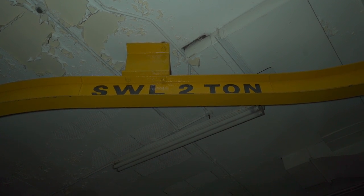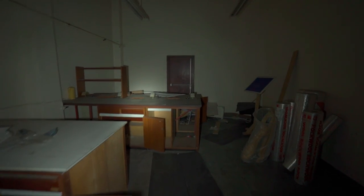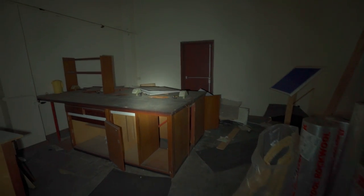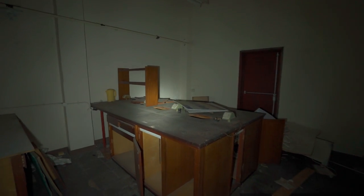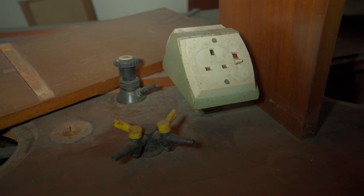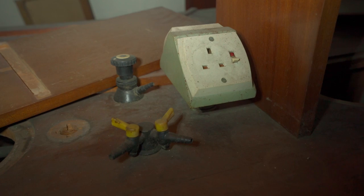Infrared ultraviolet apparently in here. Looks quite stripped, but I wouldn't say trashed. Looked as if some work was attempted to be done and then they kind of just let it go. Clearly some form of lab, you can tell by the little taps. A very tall ceiling as well.